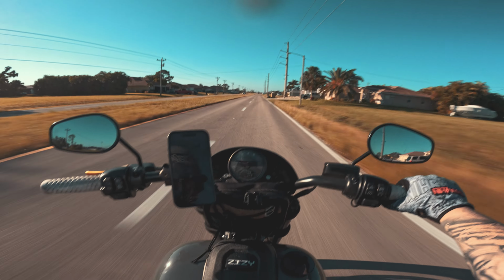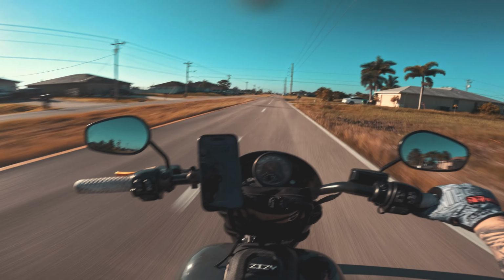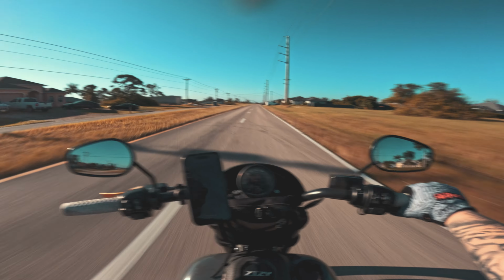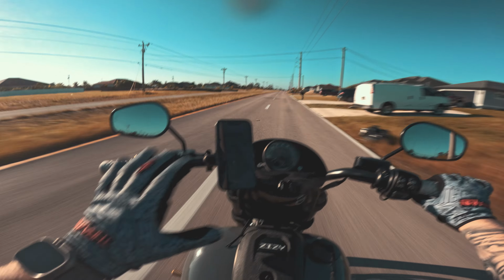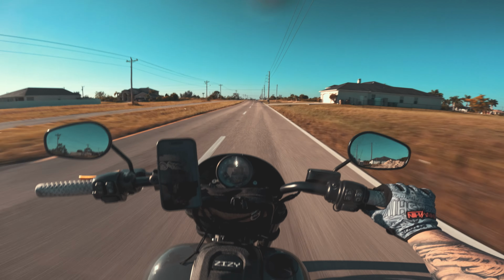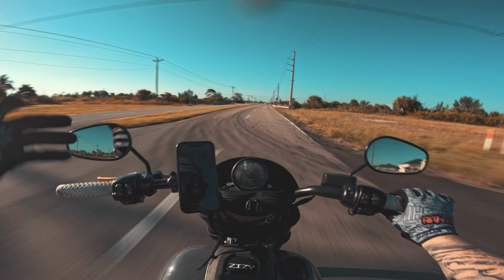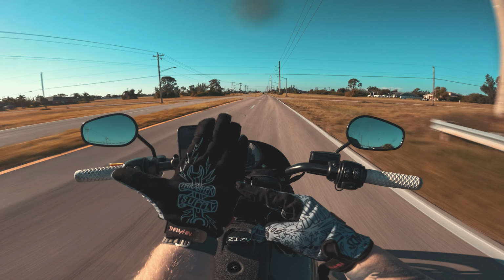Have them in your arsenal just in case it's a little bit warmer outside, or you just want to go for a quick rip. I hate riding with no gloves. It's just a mental thing for me. But all in all, highly recommend them. They look sick. Sizing wise, you can go on their website, look at the size chart, and then just get a tape measure or a ruler and measure from here to here.